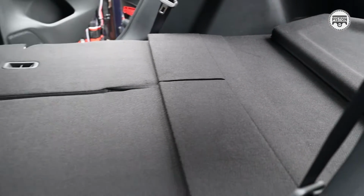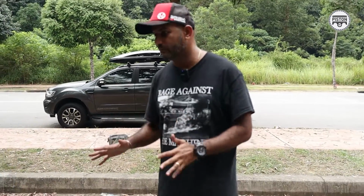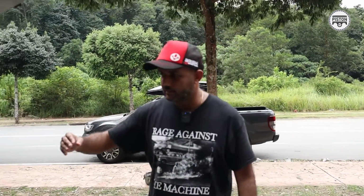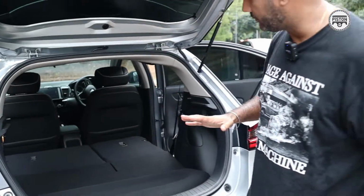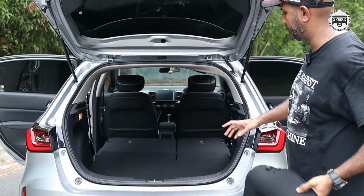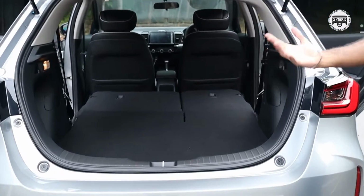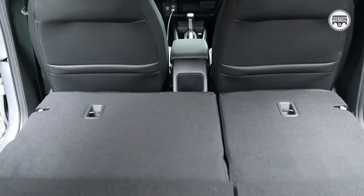Now, this is known as utility mode. This is very simple, straightforward. All the seats, the back seats are flat. Now, take note of how flat the entire floor actually is. So a lot of cars are able to do this, but very few are able to fold flat such as this.